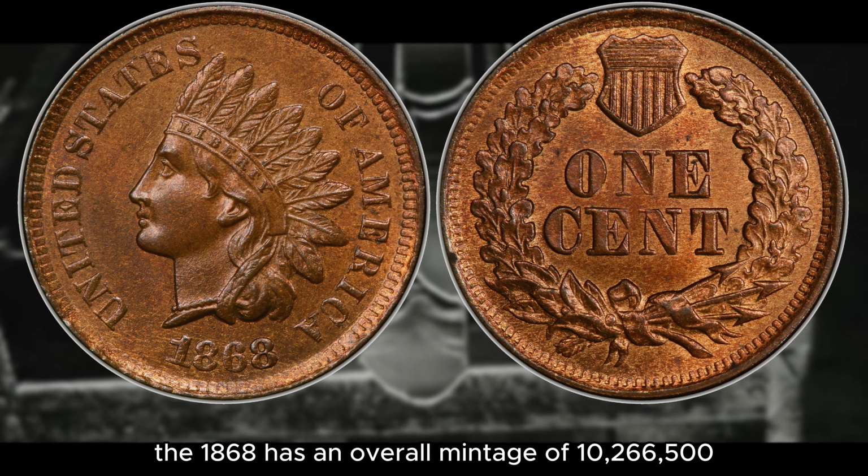Number 7 is the 1872 American Indian head cent. Now the overall mintage for 1872 is 4,042,000. This penny can be pretty valuable on the low end. It can be worth around $3,130 even if it's on the low end of the Sheldon scale. And this one can be worth all the way up to $74,400 if you hit the high MS mark, and it also gets the red color attribution.